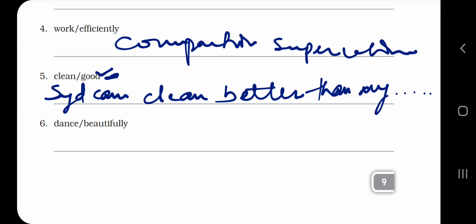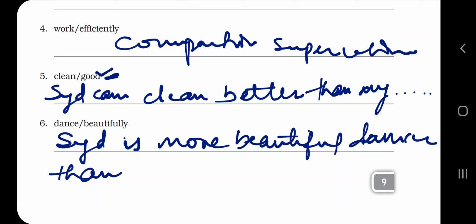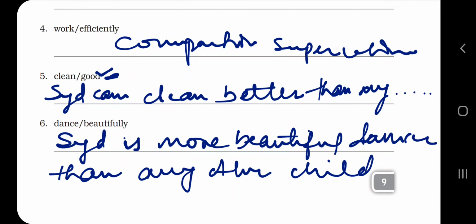Complete the sentence. And then dance beautifully. Now again beautiful, just as I have said, more beautiful. Sid is a more beautiful dancer than any other child. This is it. Okay, now let's move to the next part.